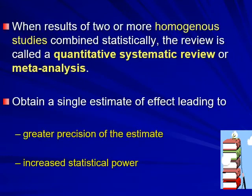When results of two or more homogeneous studies are combined statistically, the review is called a quantitative systematic review or meta-analysis, thereby obtaining a single estimate of effect, leading to greater precision of the estimate, and we also have an increased statistical power.